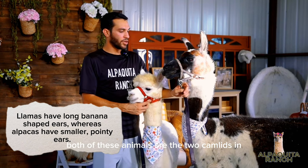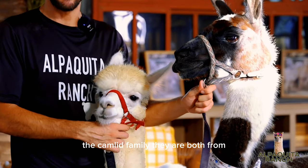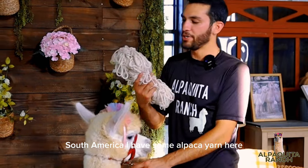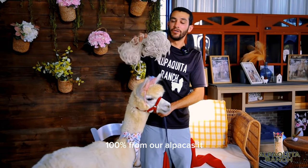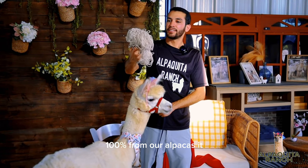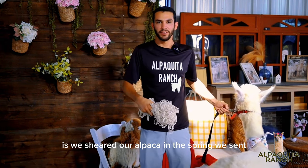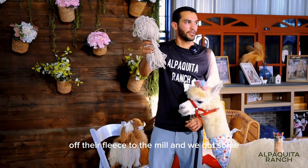Both of these animals are the two camelids in the camelid family. They are both from South America. I have some alpaca yarn here that has been made 100% from our alpacas. It was made in a mill here in Texas. So what we do is we shear our alpacas in the spring. We send off their fleece to the mill and we get some beautiful yarn.